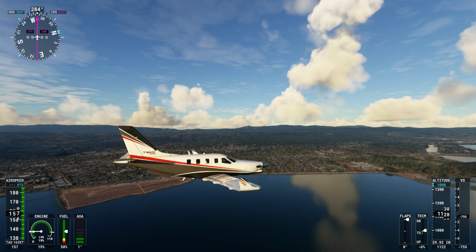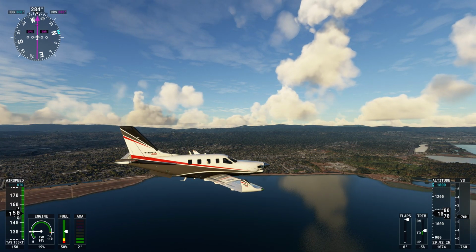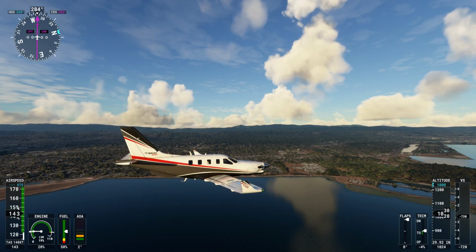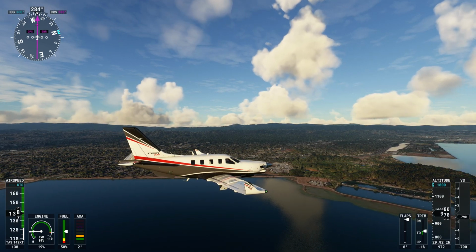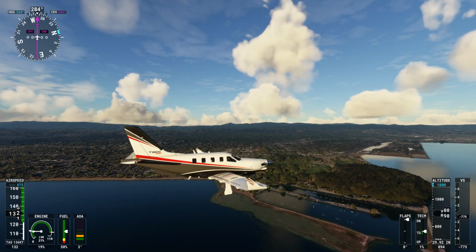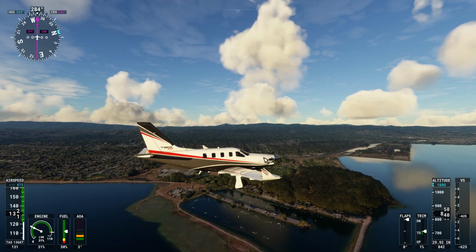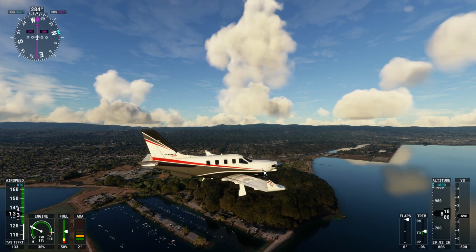Pretty soon here we'll drop the gear. Actually, we'll go ahead and drop the gear now, because on the airplane here, it really doesn't have a gear speed. For the real aircraft, they have a published gear speed so they don't hurt the gear doors or anything like that. So we'll stay here at 130.